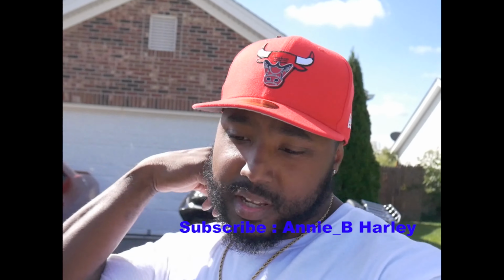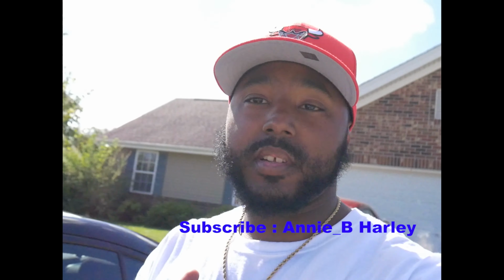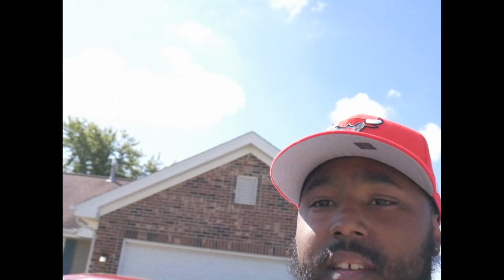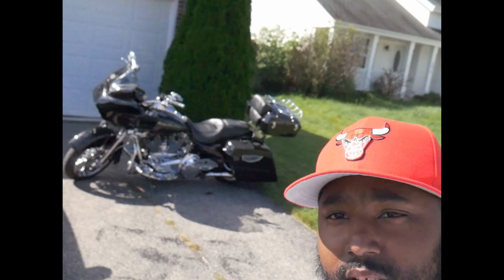This was the first car that I bought that I'm gonna actually build up the way that I want it to be. So that's what I'm saying. It's a special car to me. It's a car that I always wanted. My wife wanted me to have the car, and that's what it is. And as you see, my Challenger's still back there. It ain't going nowhere. The Harley, still back there.